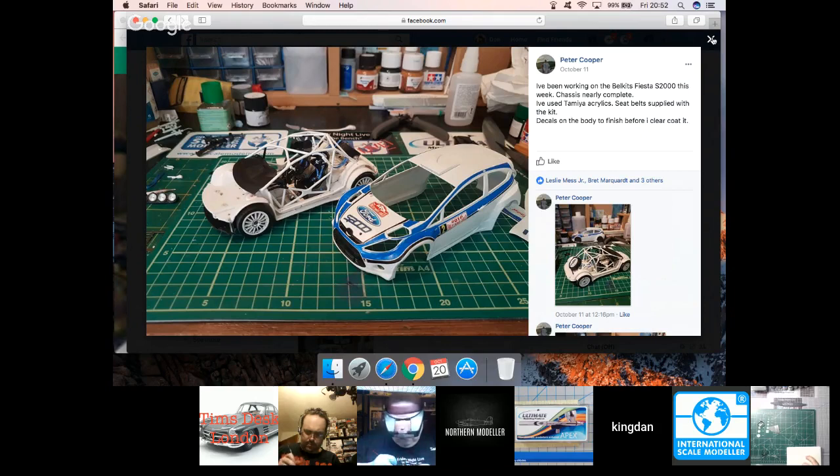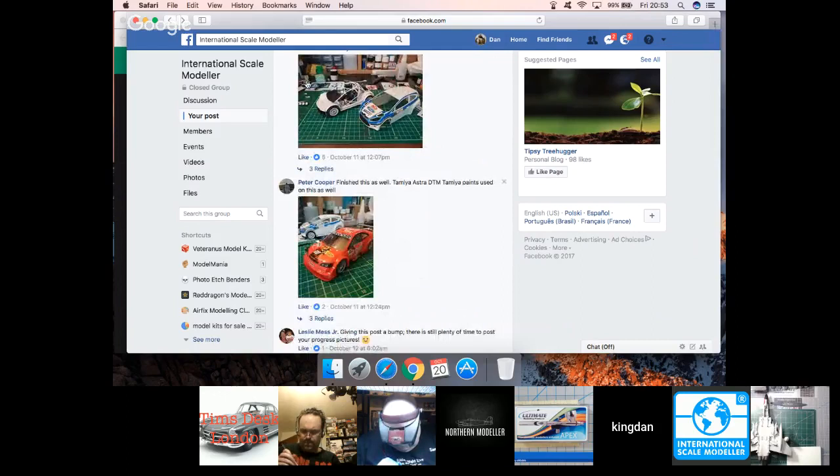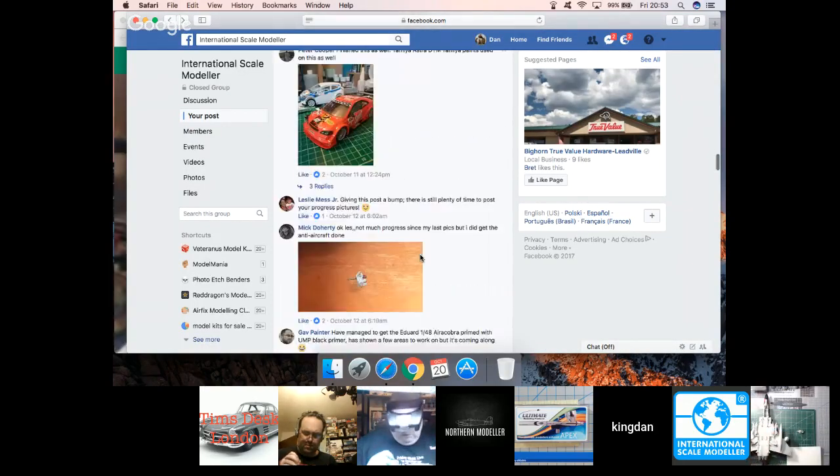I'm only showing two pictures because we've run into two weeks. The rules at the top say one pick, but normally I would stick to just one pick per week. But we're on another one, so I'll show more than one. I will just show this one because he's finished it as well, but ordinarily it'll be one pick per slot. This is Peter Cooper's Tamiya Astra DTM, Tamiya paint used on this as well. That one, I like that one as well, actually. But because we're running into two weeks, I will show two different varieties.